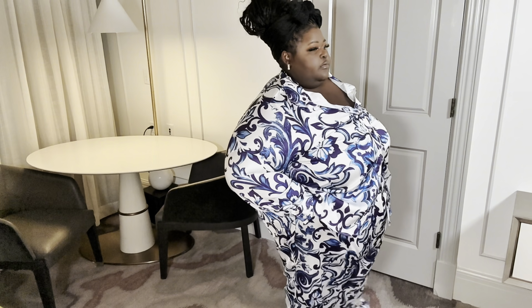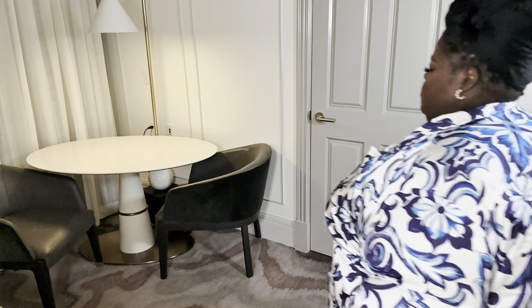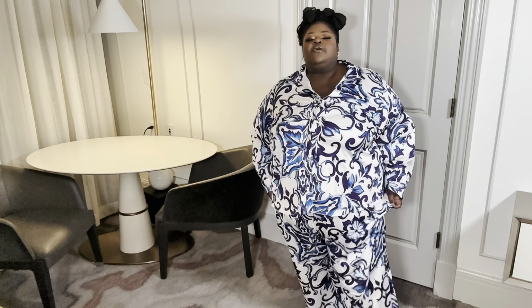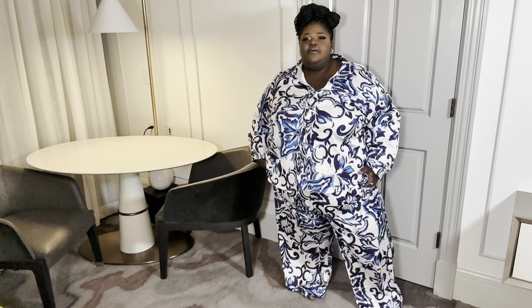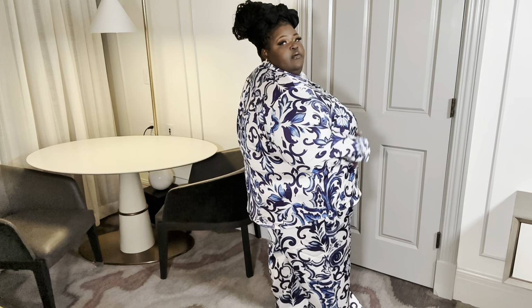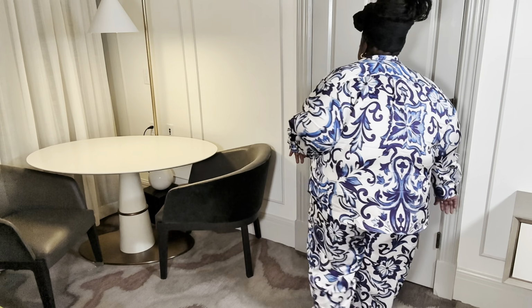Okay, so I love the fact that there's pockets. I love the material. I love the pattern. Okay, so we talked about all of the things that I liked, right? But the thing that I don't like is that it's giving loungewear, but it also can give pajama. I feel like it's teetering on giving pajamas. I don't know what it is about some clothes lately, I feel like they've really been giving pajamas, you guys.